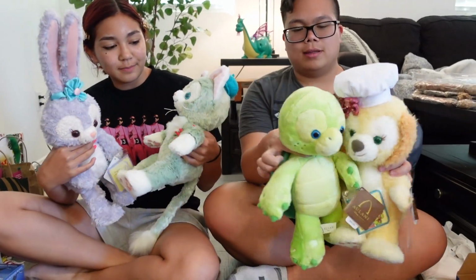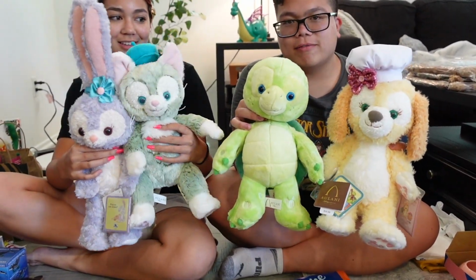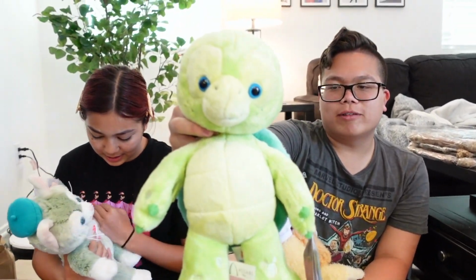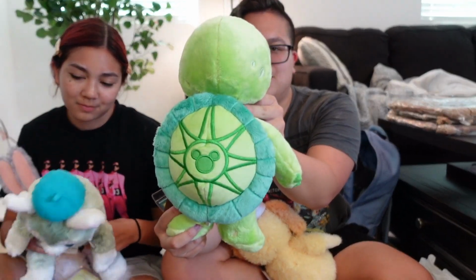Sure. Yeah. We got these plush. These are Duffy's friends, and they have all of them at Aulani. So this is Cookie and Dog. This is Olu. He's the Aulani friend. He's Turtle. Let's see the back. Oh, yeah. So cute. His shell has Mickey. This is Gelatoni. He's a cat, right? Yes. And then this is Stella Lou. She's a bunny. Stella Lou is so cute.